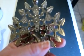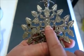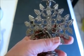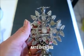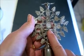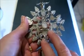So it's just a really cool piece, and I looked on the back and it says, and you're not going to be able to see because it's way too small, but right here it says Arte of Ofembre. It's from Mexico. They mainly make jewelry. There is one of these bells on eBay right now, but that one is sterling. This one I believe is silver plate.